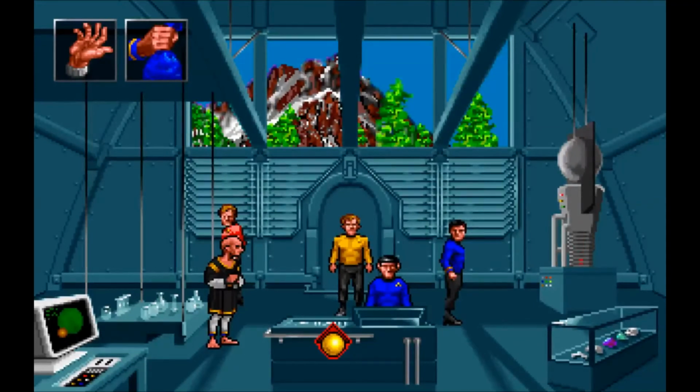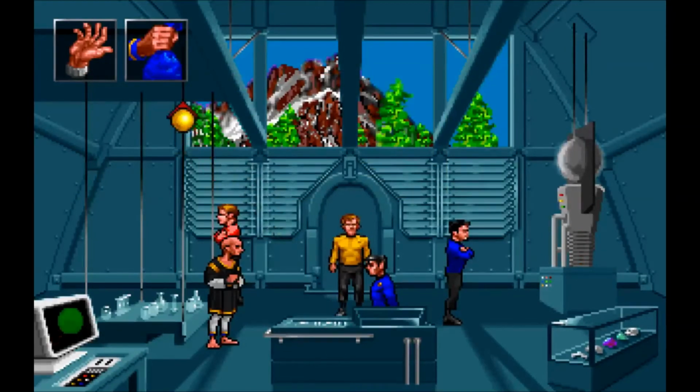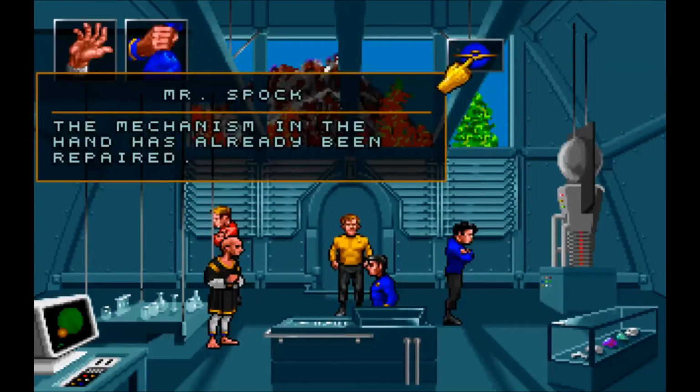Anything interesting, Spock? This machinery is delicate, but I have managed to repair the circuitry. So you have managed to repair the circuitry, but what good does that do? What does it do to us? The mechanism in the hand has already been repaired. Thank you, Mr. Spock.